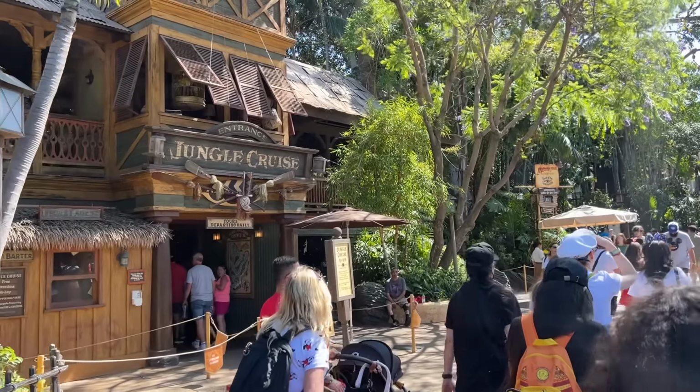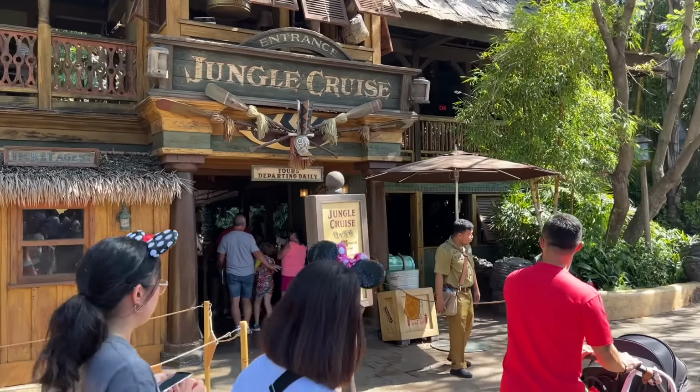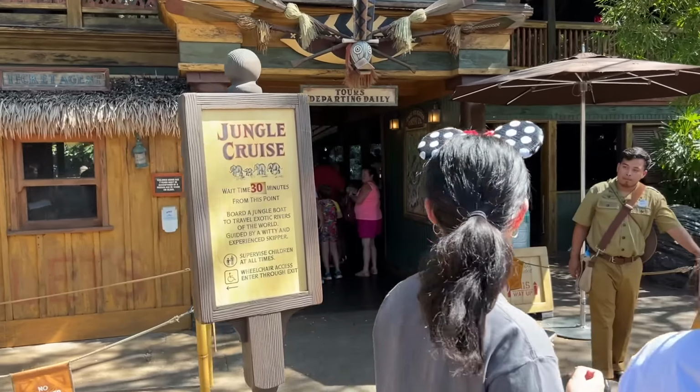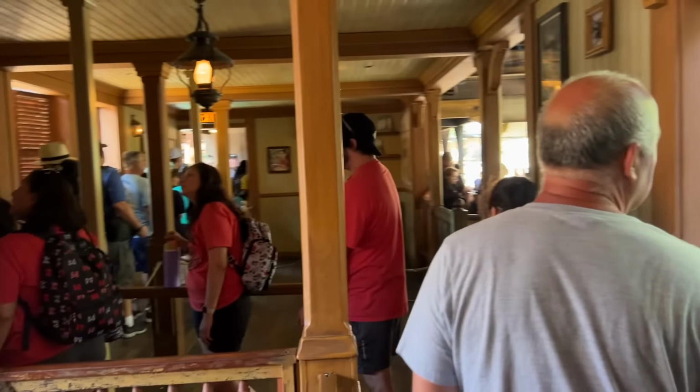But next on the list after It's a Small World is Jungle Cruise. Let's see what the wait time is. It says 30 minutes. What was the wait time on It's a Small World? I forgot. It definitely wasn't 30. I didn't check, but it wasn't 30. I think it was probably like 15? 15 to 20. So it's possible that this is much faster as well.